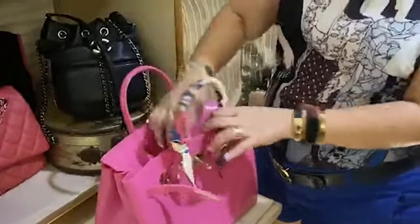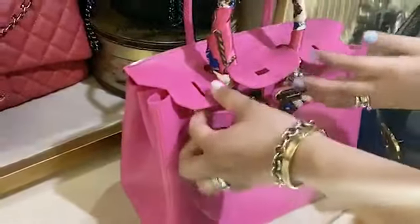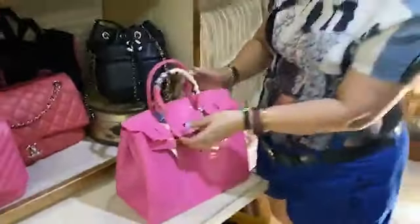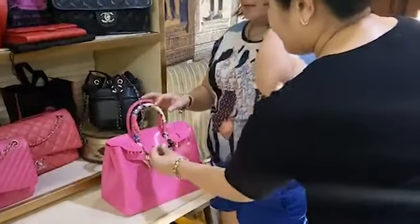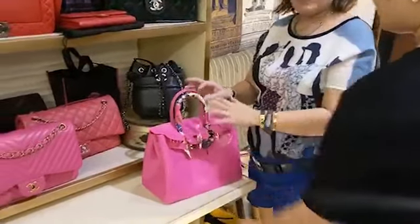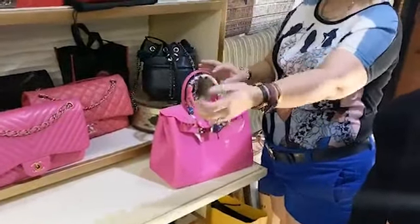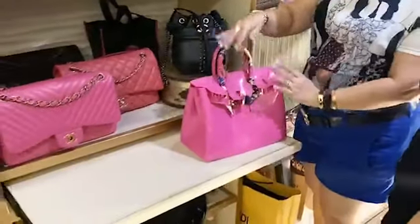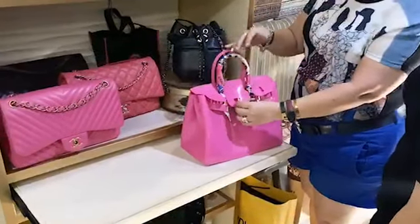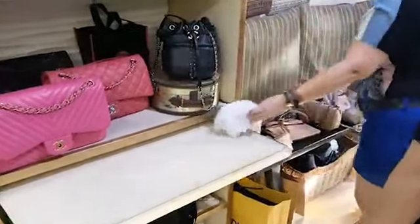Para siyang Birkin na Kelly bags, ang weird. So, ano siya? Normally, these brands have like aspirational viewpoints, inspired by Hermes. So they also do it here sa mga bags nila. Or they try to be inspired of the design. Okay? So this is one of them.